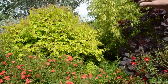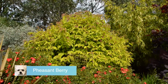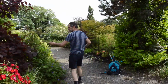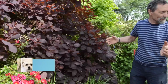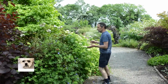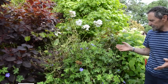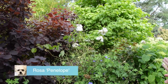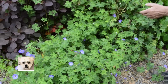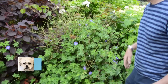One of my favourite plants, the golden pheasant berry, Leycesteria. Cotinus Grace, always amazing, amazing Grace. And here we have a rose, a hybrid musk rose. I think it's Penelope, but the problem with the poor rose is this Geranium Rozanne has taken it over almost completely, went right through it.